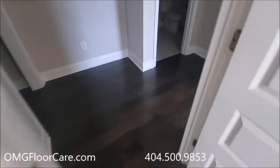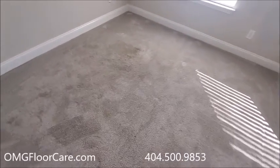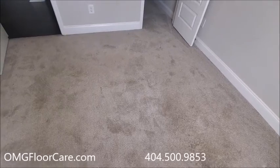Our carpet overall is in good shape. So we got these 2 small bedrooms here. It's like this was an office. You can see a little spot right there.